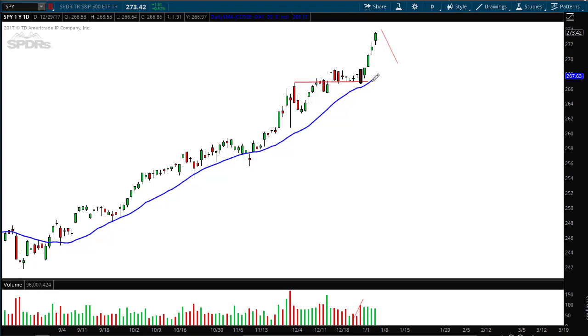But this support level is most likely going to be tested. So I'm going to bring that out a little bit right there as we expect the markets to pull back next week. We also have to watch for the drop in volume. We had a slight drop over the past couple of days, but this was a shortened trading week.